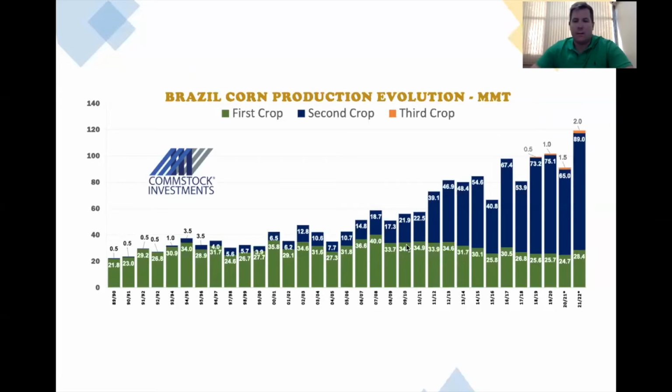And so the first crop has actually gotten smaller, while the second crop, obviously, you can see here, has gotten much bigger. And so that's where most of your growth in the overall corn production has come from. And we haven't even begun planting that yet in Brazil. And so it's way too early, of course, then to say, oh, there's been a major crop damage in Brazil's crop, because they really haven't planted the bulk of it yet. And then, of course, you have your third crop, which is still fairly insignificant, but they're beginning to track that as well.